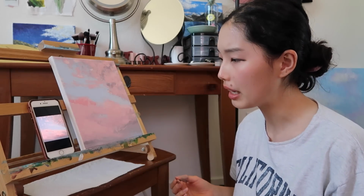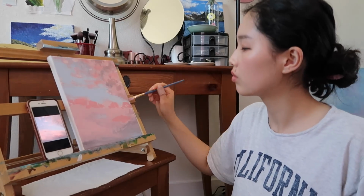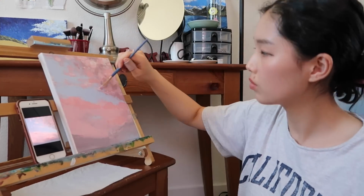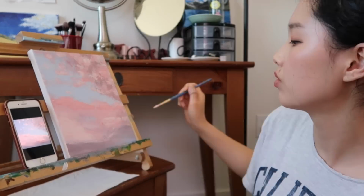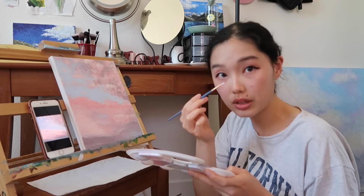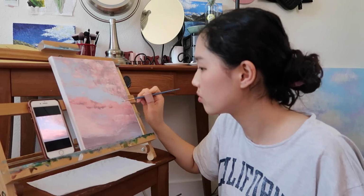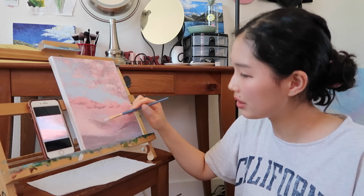Now I'm trying to make like a hot pink, kind of pink. Yay, there she is. So now we're going to make gray for the bottom of the clouds. We have the gray. We're going to paint under. I could have used a smaller brush. Yeah, let's do it. I need more control. I'm gonna use a smaller brush. We're going to go under. Yay! Blend you out. There we go.